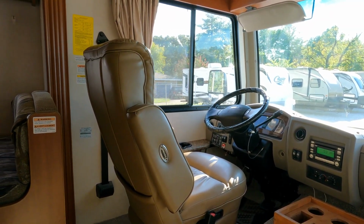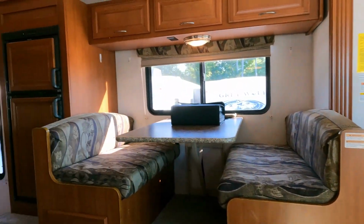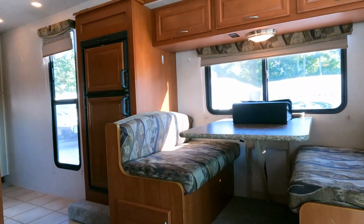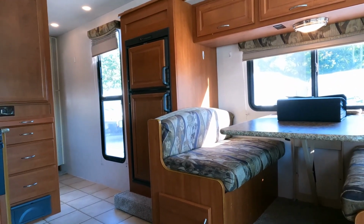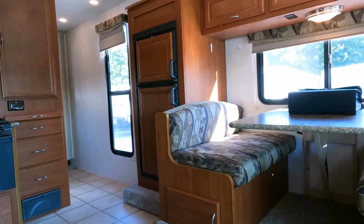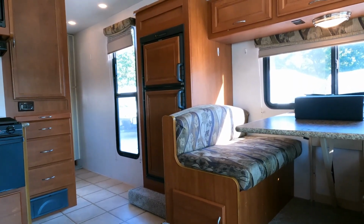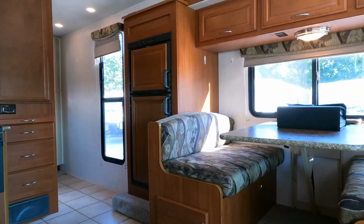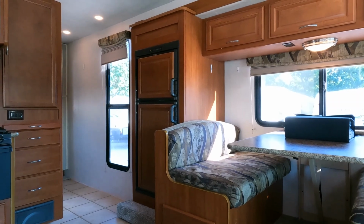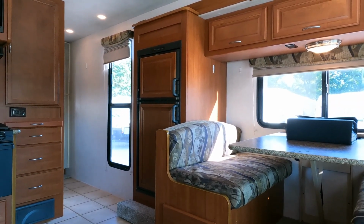But anyway, this unit is $44,900, haggle-free, firm while it lasts. Includes our major systems inspection, which we do check and guarantee the slide outs. We check and guarantee the generator, make sure it runs and puts out electricity like it's supposed to. We check your refrigerator, freezer, which you saw work, make sure it gets to operating temperature. We check your air conditioner, make sure it works, which it does, roof air.